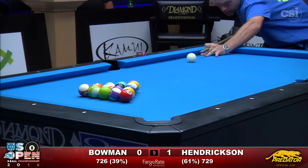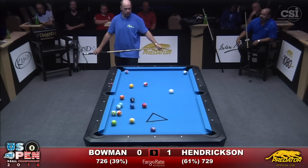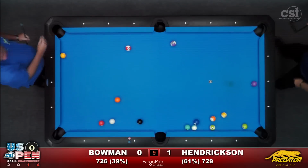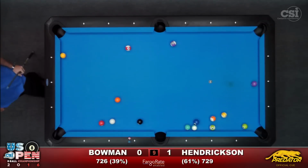Well, Jesse's off the break now. Look how far out to the right he breaks. His break is different than anybody else's. Exactly. He's one of the first players I've seen break to the right, with his hand on the table. Look at this cluster of balls now. Along the side rail there's like half the rack. Let's see what he can do to negotiate this rack.